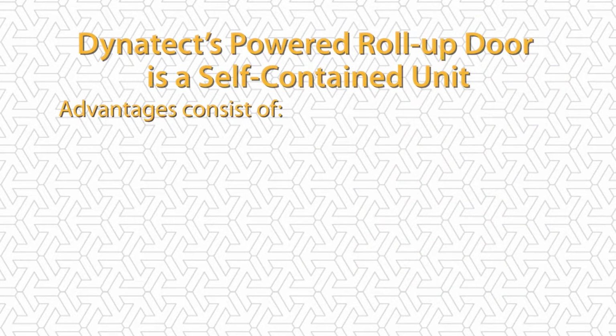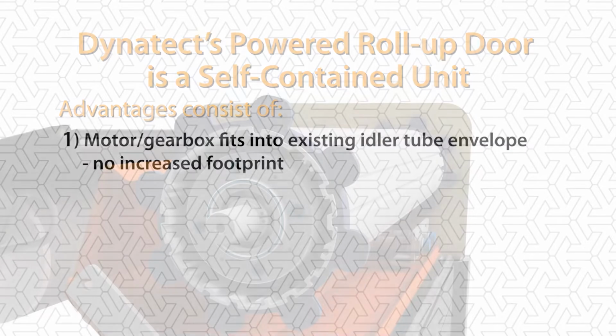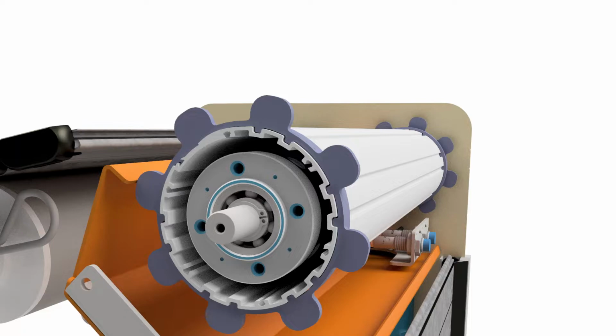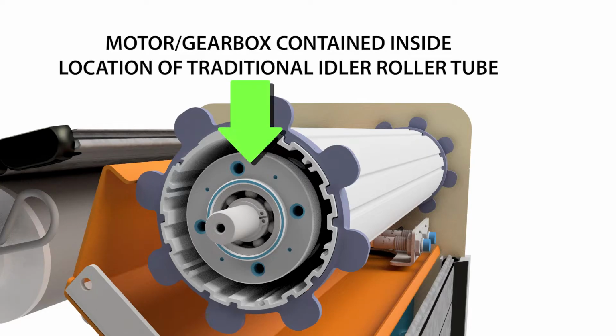Another set of benefits associated with Dynatect's powered roll-up door is that the doors are a self-contained unit. Advantages include that the motor and gearing fit into the existing idler tube envelope, which results in no increased footprint. Some motorized solutions require an external motor and gearbox, which hang into the door passageway and create interference for packages and operators. Dynatect solves this issue by putting the motor inside the envelope of the traditional idler tube. This maximizes the size of the door opening and improves operator safety.